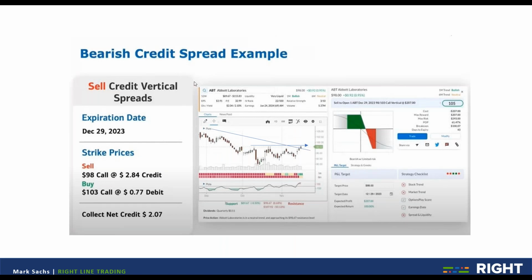So if we want to look at a bearish credit spread, I just wanted to give you an example. And right here, this is Abbott Labs, and you can see that it's in a downtrend. Now, this is a different platform. It's actually a platform that I don't have anymore since I cleared it out, but it really gave me a nice directional view. I use Thinkorswim now.